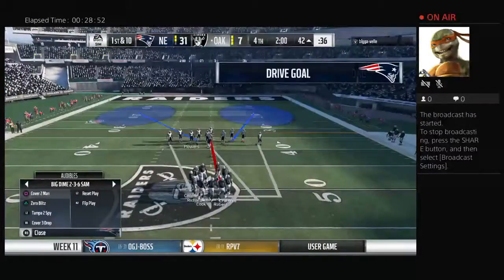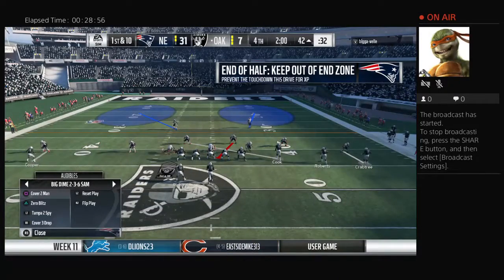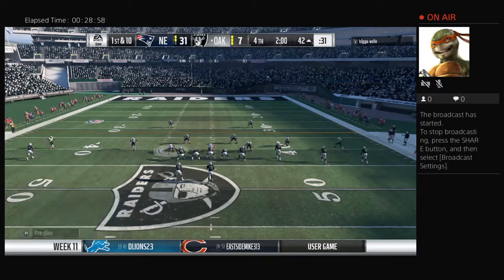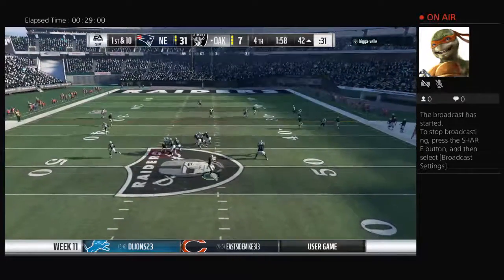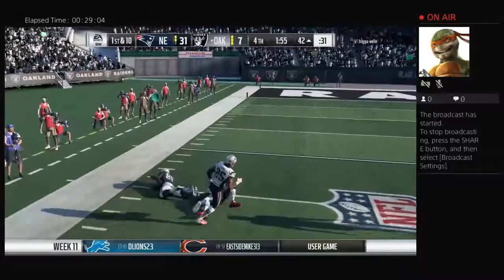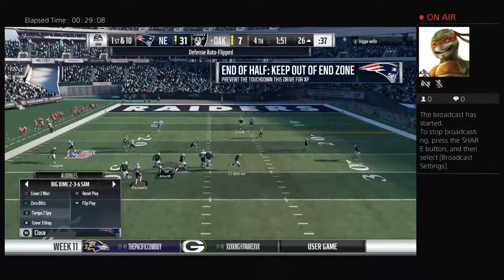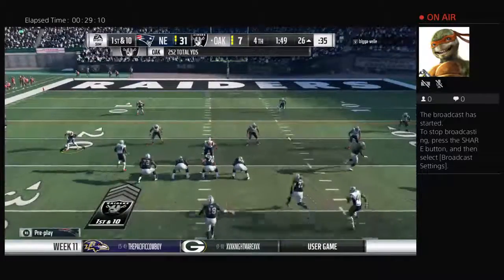So the offense has it 1st and 10. Here we go now. Cook now operating from the gun. Oh, what a catch there by Cooper. A Raider first down, 17 yards. Now they got to get to the line quickly.